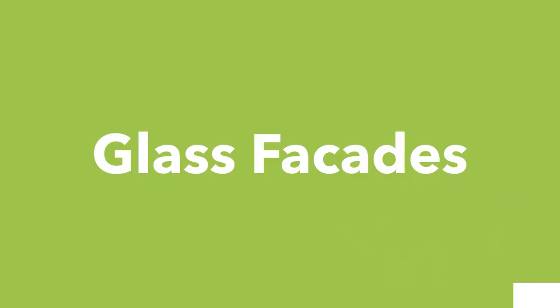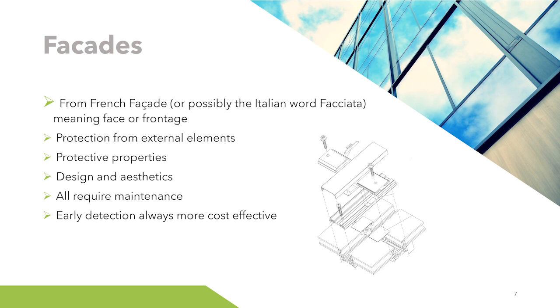Let's now look at what is a glass facade and what other materials are used alongside this. A facade is the face of a building, the frontage, or a waterproof external skin. Facades play a really important role as they offer significant protection from the elements and external environment, be that the wind, rain, sun, extreme temperatures or pollution. They often provide good thermal, fire and acoustic properties too, and play an important role in the building movement.